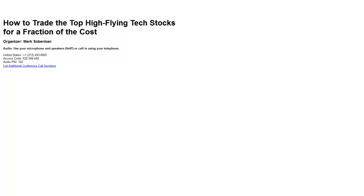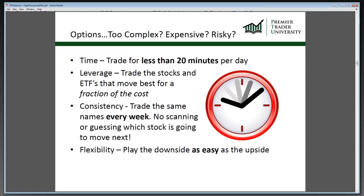So for those of you that may have a full-time job or you've got family commitments, if you're retired, there's really no need to sit in front of the chart for hours on end staring at every tick over a long period of time. Now, for 20 minutes, that may sound like a stretch to some of you. I'm going to show you some of the tools that I use in my own trading in order to accomplish this. Again, the time aspect is just huge for me. I'm a swing trader. I don't want to tie up my whole day staring at the charts.